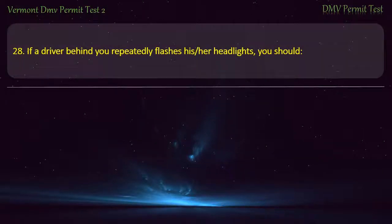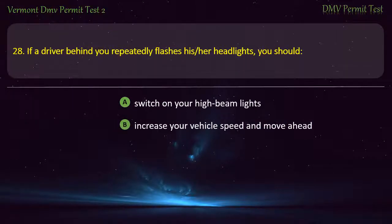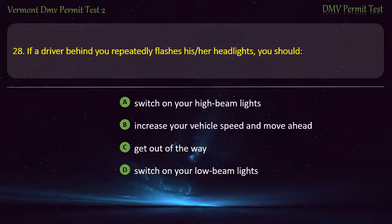Question 28. If a driver behind you repeatedly flashes her headlights, you should switch on your high beam lights. Increase your vehicle speed and move ahead. Get out of the way. Switch on your low beam lights. Answer. Get out of the way.